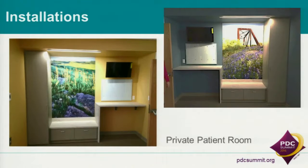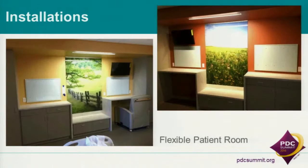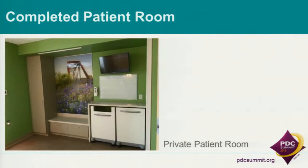These are some of the installations after submittals were approved. These are just some shots that were taken during construction. And finally, we get to a completed room where we have again the hampers, the marker board, and there's some actual drawers that were installed beneath the bench for additional storage.